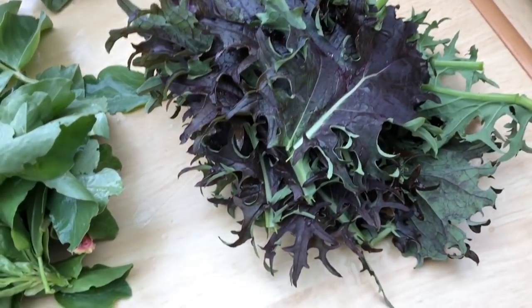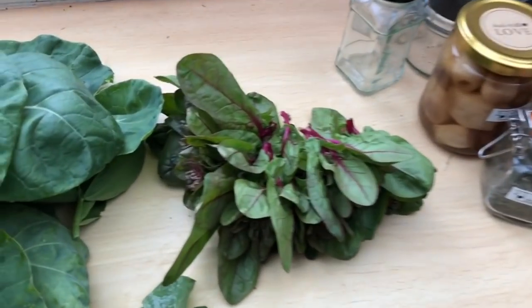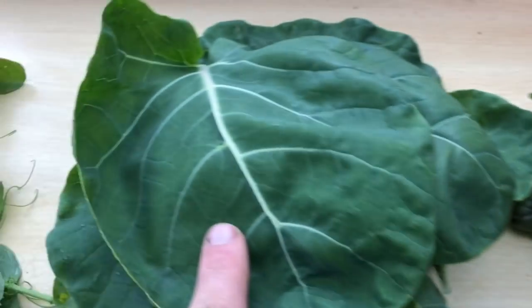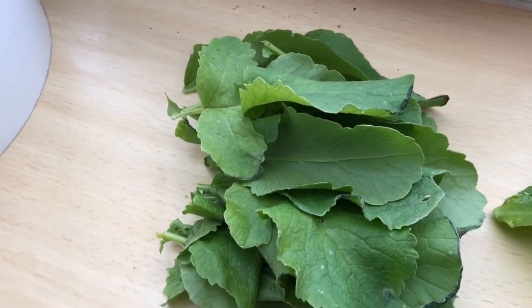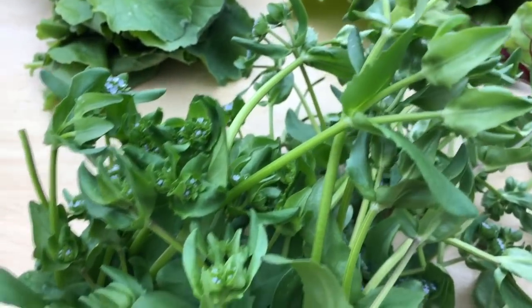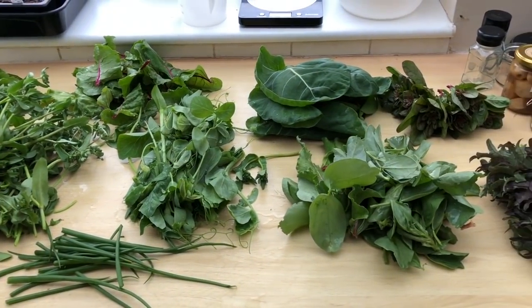So people are always asking me what's in the smoothie mixes, different at each time of year. In this case, red rhubarb kale, flowers off the spinach, sprout leaves, amazing, bean tops, pea shoots, beetroot leaves, radish tops, corn salad tops and flowers, and spring onion tops. So nine different types of leaves, pretty good.